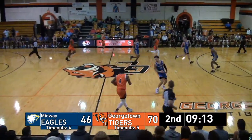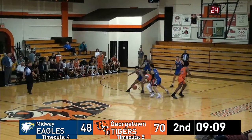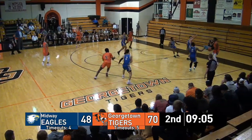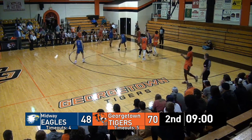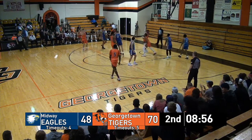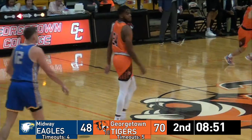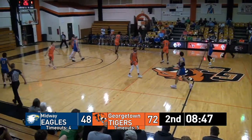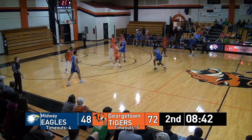Here comes Spikes. Screen by Jones. Avoids the double team. And Johnson's open in the corner. Little strong, rebounded by Bishop, who puts it right back up for two. His 6'7 stature, along with his jumping ability, allows him to be so efficient there underneath the basket, and a lot of times above the basket, too.